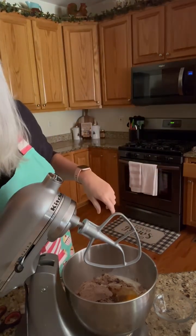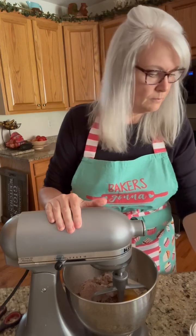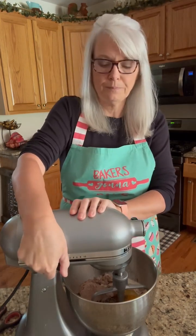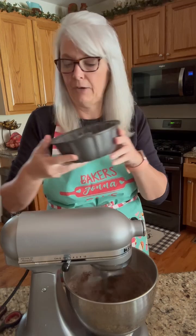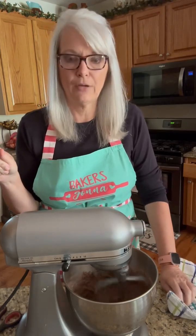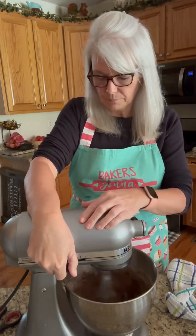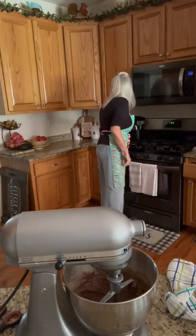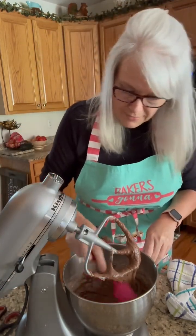Okay, so let me get my stand mixer plugged up. And let's get this cake to going. And I do already have my little bundt pan coated. And then I will pour the rest of the batter. I'm gonna do that small cake for him. Then I'll pour the rest of the batter over into a regular cake pan. Let me grab a spatula. Get all that off the sides.